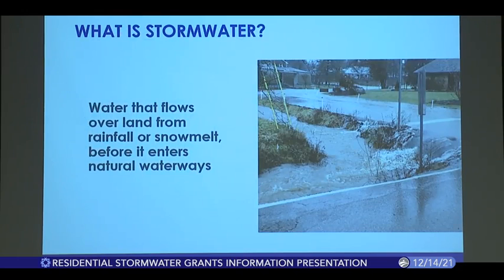So we did a lot of talk about solving drainage in your home. So just to give a little bit of background on what is stormwater in the first place. Stormwater is what happens when it rains and all of that rainwater is running off from impervious surfaces. It can also be a combination of rainwater and snowmelt. And this is what can cause things like flooding or erosion, or like you can see, pretty serious flooding.